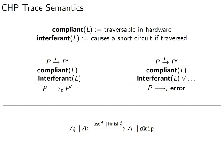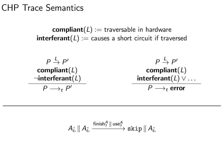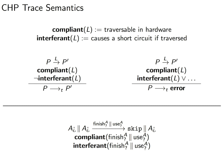Consider a sender actively using a channel while a receiver is finishing its use. This label is not compliant because the protocol says that the sender has to finish before the receiver. So if we make that the case, where the sender is finishing its use while the receiver is actively using the channel, then this transition is compliant as it respects the protocol, and it's also not interferent because no short circuit occurs. Now, suppose instead of a sender and a receiver, we had two receivers, where one receiver is finishing its use while the other is still using the channel. Then this label is still compliant because the protocol is respected since no sender is still using the channel, but it's interferent because a short circuit occurs between the two receivers.